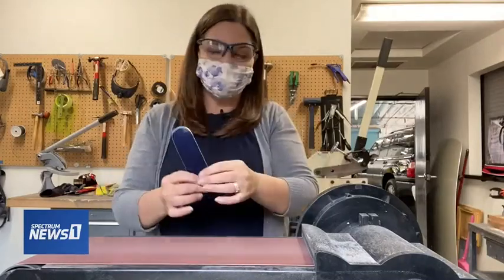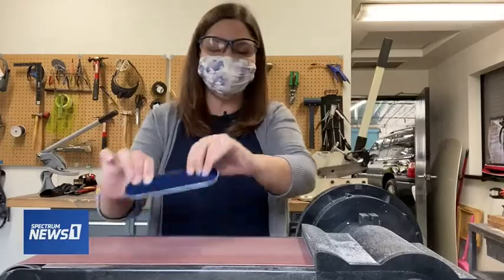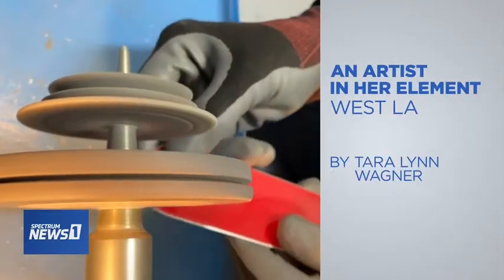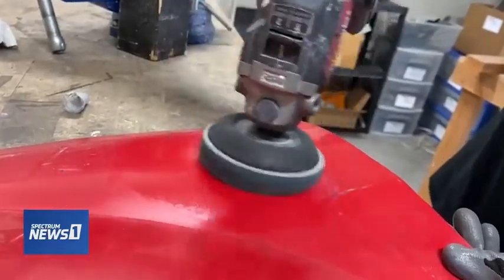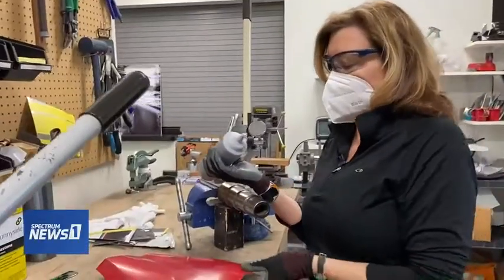Manipulating metal is rugged work, but the end result is a beautiful piece of art. I'm Tara Lynn Wager in West LA, where one metalsmith is turning auto body trash into someone's treasure. I wouldn't recommend anyone trying this at home. She works in an auto body shop using some pretty hefty machinery, but she's not working on cars, she's working with them. This is from a Mustang GT.